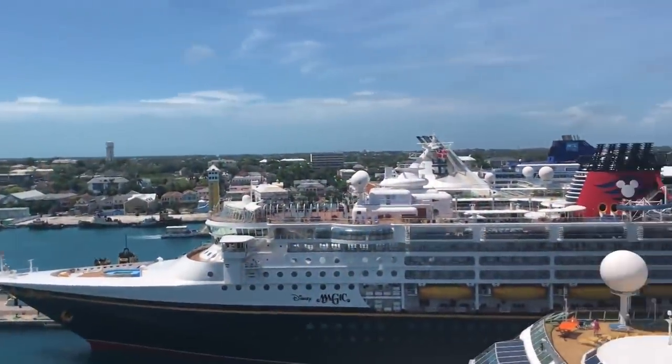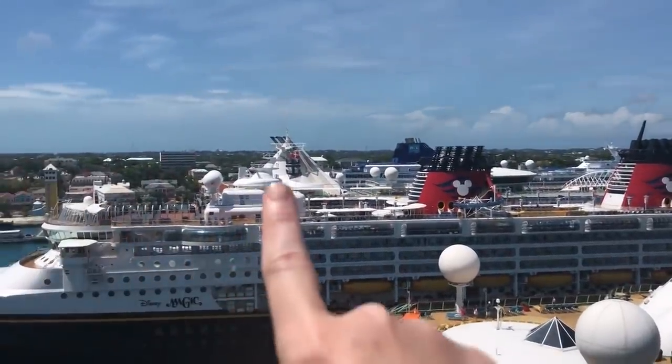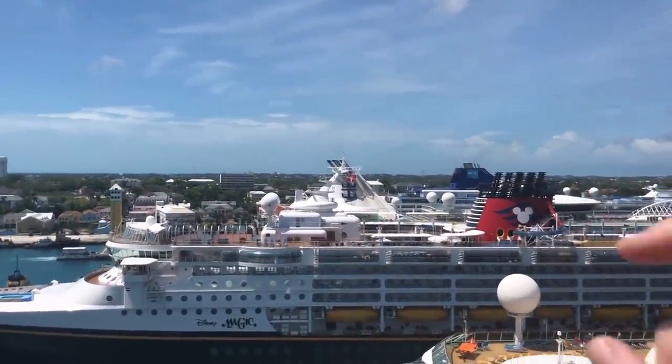And then this over here is a Disney ship. You can see the Disney tops. And then right past it is the Royal Caribbean ship we were on in September with the Maymay folks. So this was the Enchantment of the Seas.